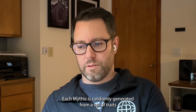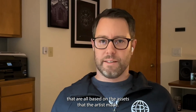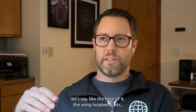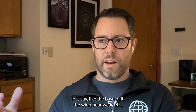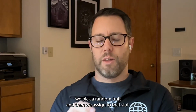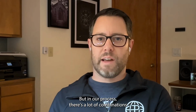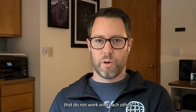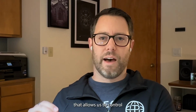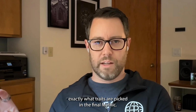Each mythic is randomly generated from a set of traits that are all based on the assets that the artist made. And for each attribute, such as the base, the wing, headwear, etc., we pick a random trait, and then we assign it to that slot. But in that process, there's a lot of combinations that do not work with each other. And so we have this concept of filtering that allows us to control exactly what traits are picked in the final mythic.